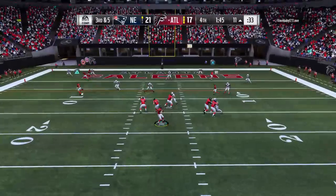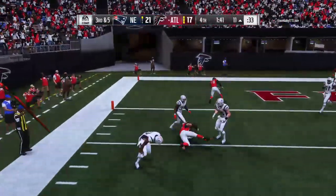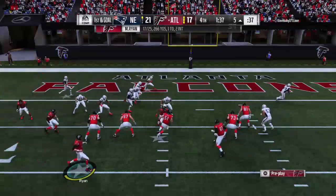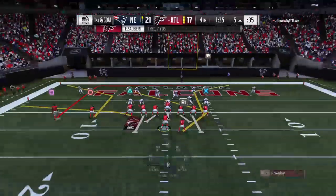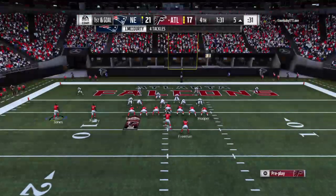They'll look to throw. Steps away to his left. This will be caught at about the 6. And he has the first down before he's tackled at the 5. They're able to convert on third down, and that sets up a first and goal.